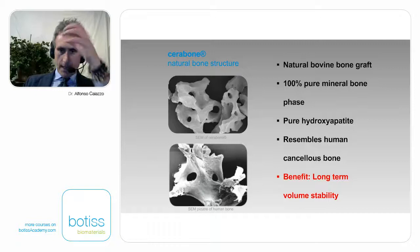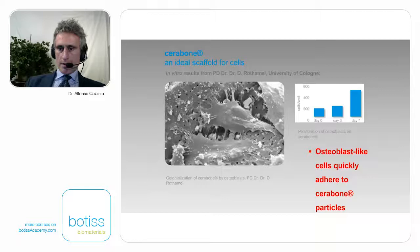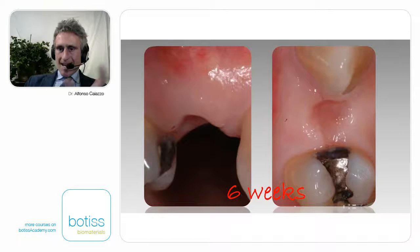Even if we have excellent characteristics of our grafts nowadays, you know, they're osteoconductive. They're like the native bone. They capture blood cells, and they're excellent for regenerative procedures. They have very nice results. You know, the osteoblasts will attach to the graft. But here, the only characteristic I need is that it gives me long-term stability.